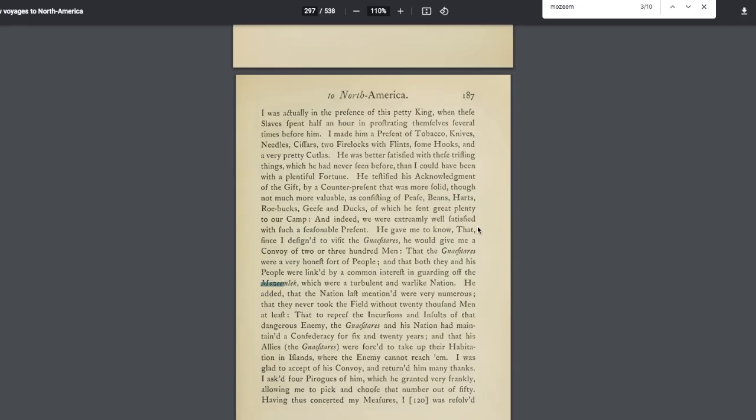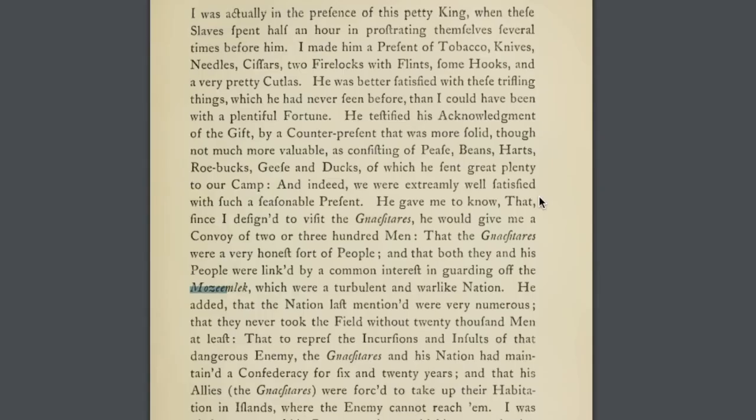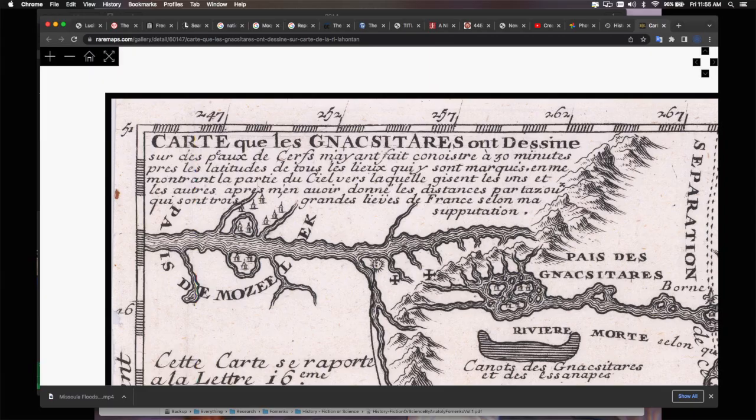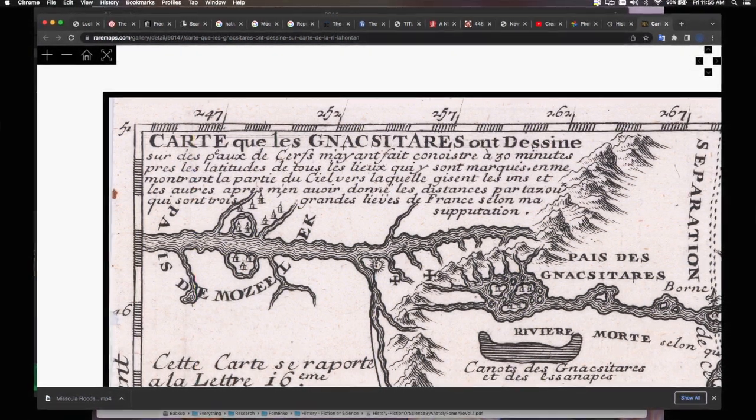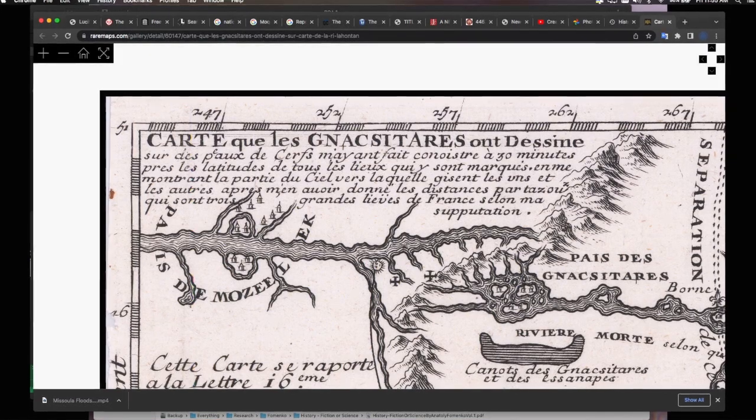Now the third reference, on page 187: the Gnacsitares were a very honest sort of people, and both they and his people were linked by a common interest in guarding off the Mozeemleeks, who were a turbulent and warlike nation. He added that the nation last mentioned were very numerous, that they never took the field without 20,000 men at least, and what they're talking about there is the Mozeemleeks.